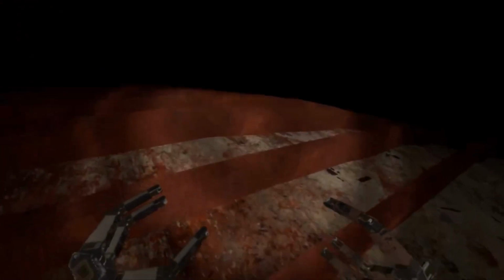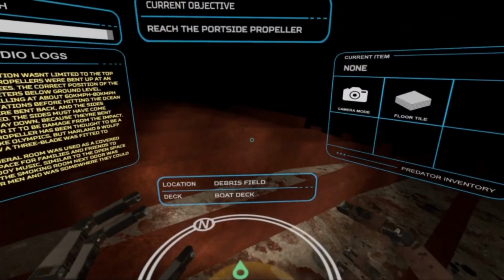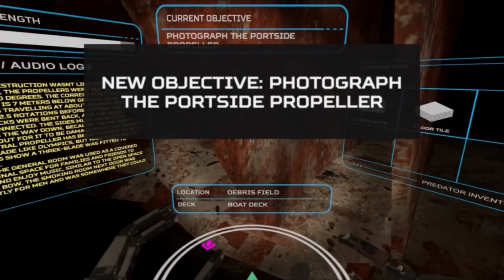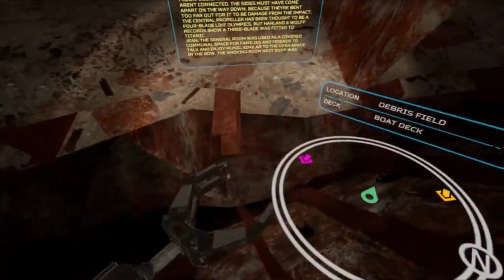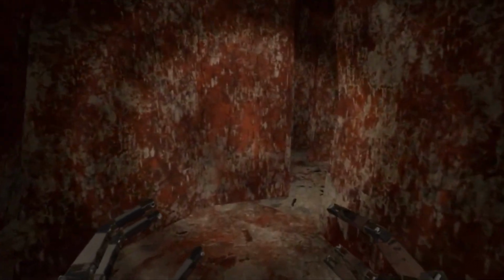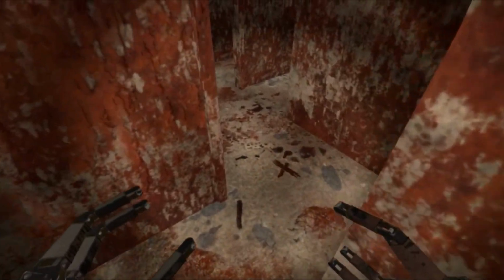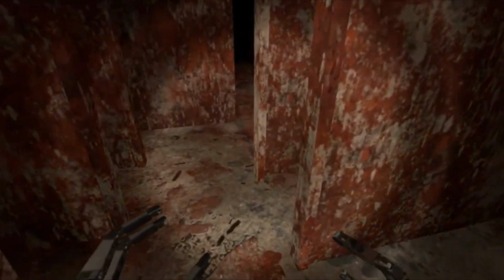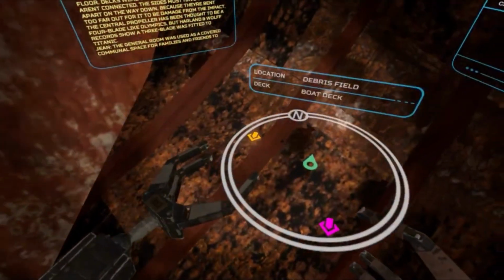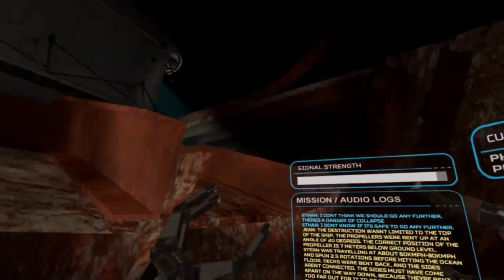Here we are. Now, where is this thing that we're trying to find? The thing about this is, I don't really understand where it could be. Maybe in here then, right? I don't think we should go any further. There's a danger of collapse. Yeah, I don't think we should go any further too. Yeah. I 100% agree with that statement. We should not go any further because if it collapsed, that'd be really bad.